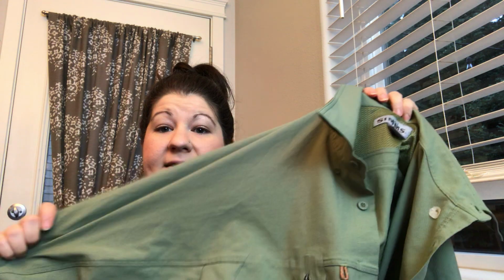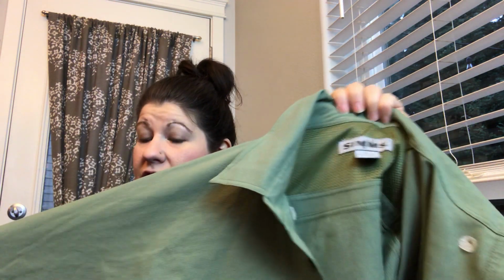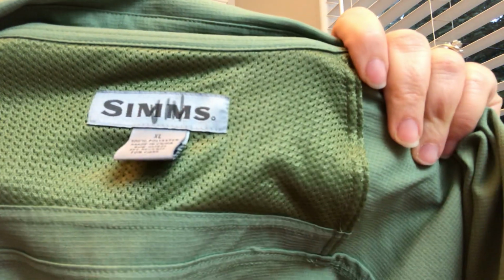So this is a men's Sims shirt, and it's a hiking vented outdoor shirt. So similar to like Columbia PFG or REI shirts, which I always pick up. So because of the style is what caught my eye, and then I looked up the brand to make sure, and this brand does really well. So I decided it was worth picking up. It's a men's extra large, and it's in great condition. It's like a nylon hiking shirt.